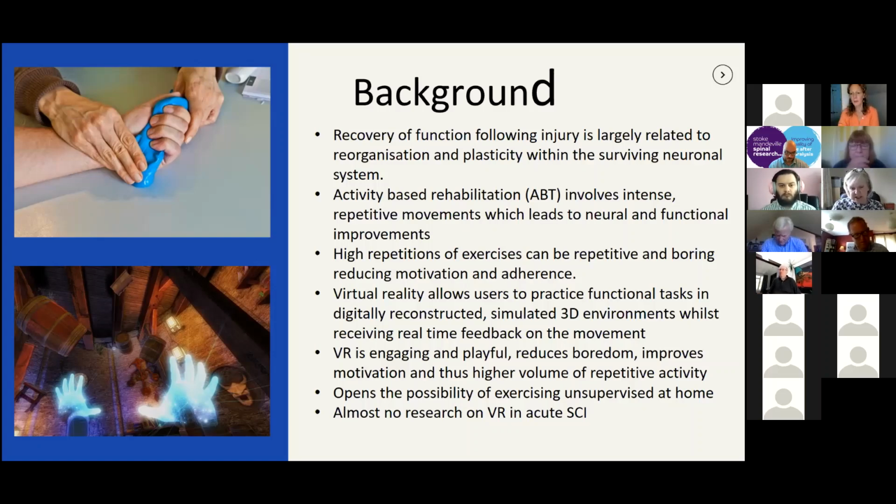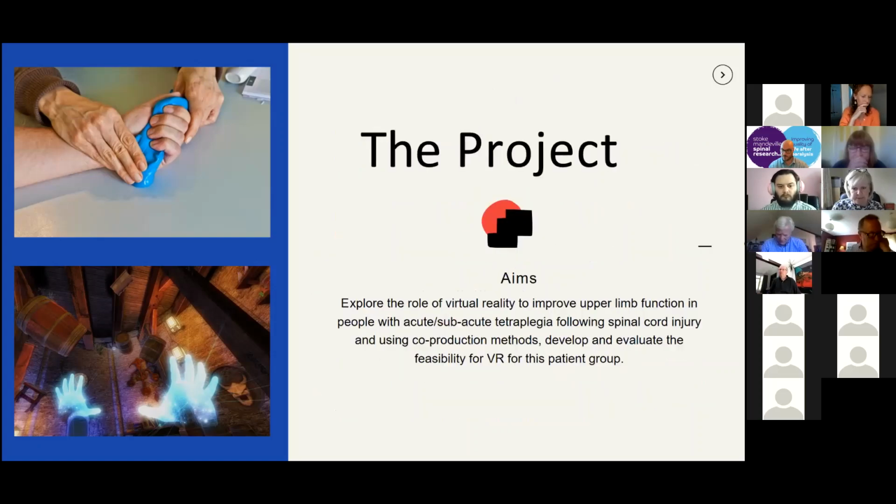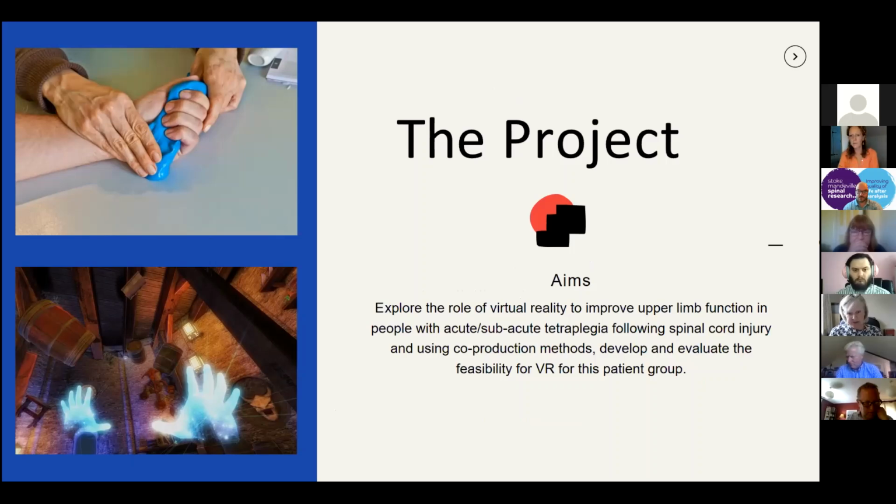But there's not been much research at all in VR, especially in acute spinal injury, and we're very well placed in Glasgow to do that work. So the project itself is to explore the role of VR in upper limb function. There are lots of VR games around, and some of you might have had the opportunity to use them, but they're not necessarily appropriate for people that have got any kind of injury or long-term condition. So what we plan to do is go back to very first principles to develop VR games that are appropriate for people after spinal injury, so that we can then take those forward into trials and beyond.